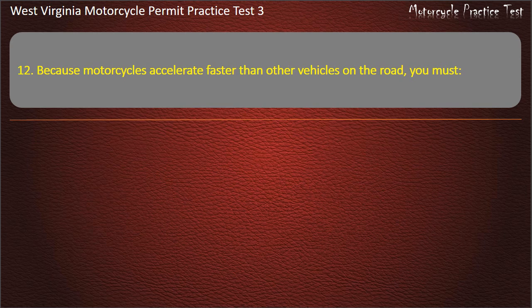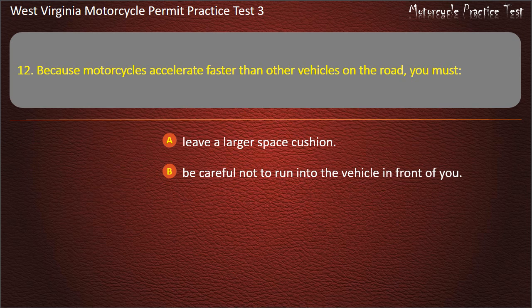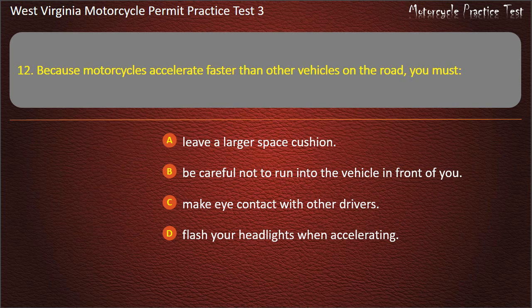Question 12. Because motorcycles accelerate faster than other vehicles on the road, you must leave a larger space cushion. Be careful not to run into the vehicle in front of you. Make eye contact with other drivers. Flash your headlights when accelerating. Answer. Be careful not to run into the vehicle in front of you.